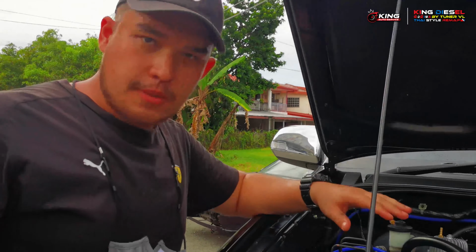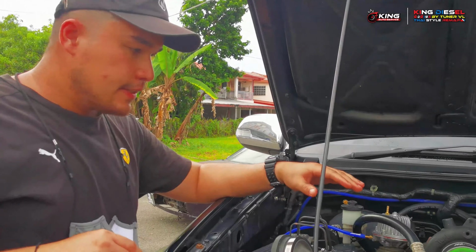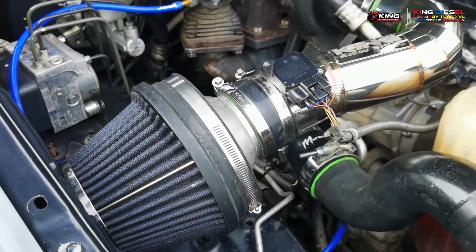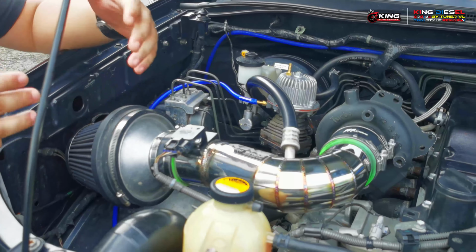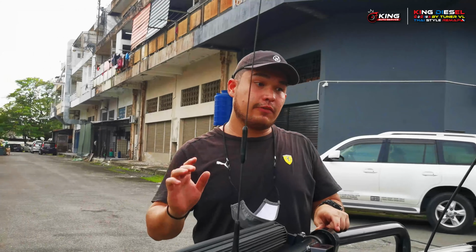So, one of the most important things yang telah dibuat is the open port conversion done by King Shop. Stainless steel welding, of course, kita buat in-house. One of the major upgrades is 38mm wastegate, kita dah buat. F55 turbo, BRD manifold from Thailand. One of the paling penting things yang kita dah buat is kita dah disconnect dia punya VNT. Kenapa kita disconnect VNT is so that it will not disrupt all the other functions of the vehicle.